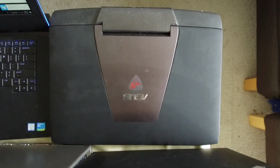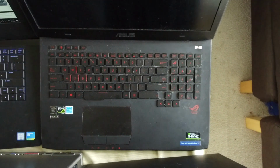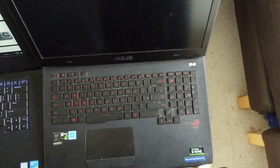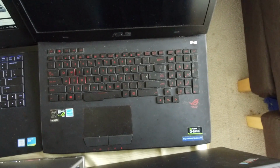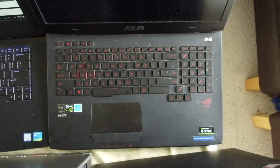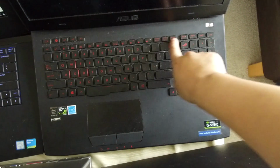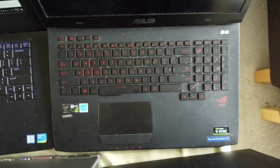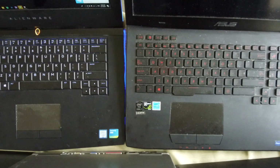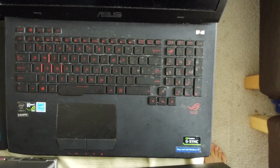Lastly, my heaviest and biggest computer is my Asus G751. It's a massive 17-inch computer. So this one is 17-inch, full keyboard right here. Apologize about the dirtiness because I didn't really wash this keyboard. I use an external keyboard with this usually. But this is a full keyboard right here with a 10-key numpad. Most gaming laptops have this actually, except for the Alienware that doesn't have it. But this one has a full 10-key numpad right here.